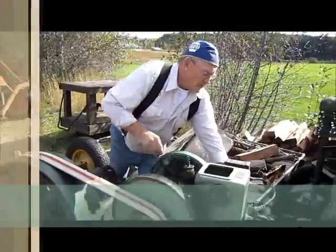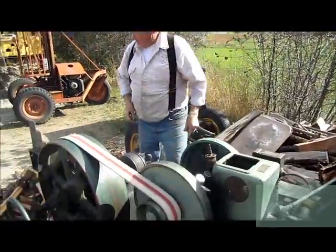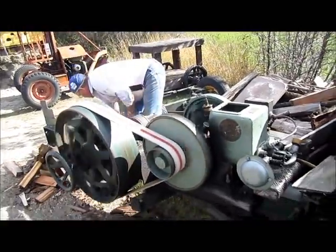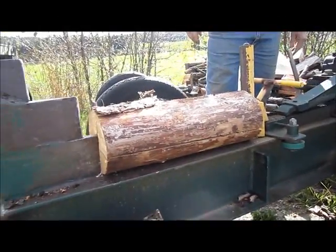This is a homemade kind of wood splitter that apparently only works when it feels like it. Now this is the way to split wood.